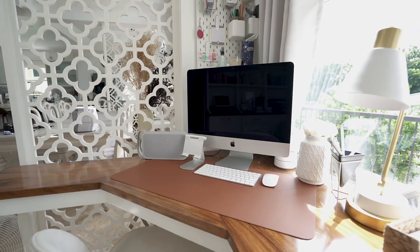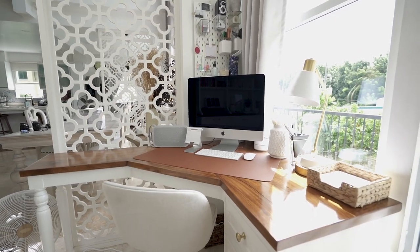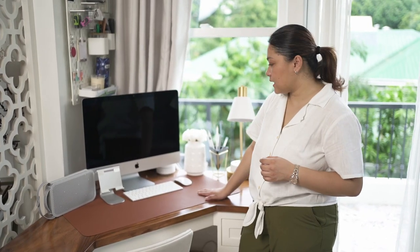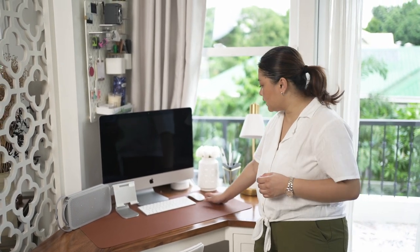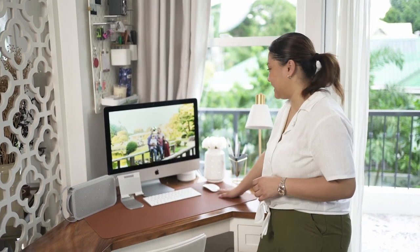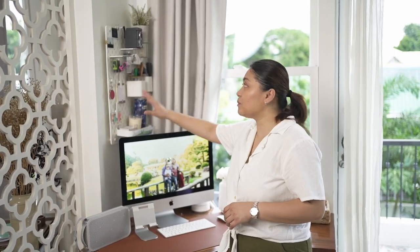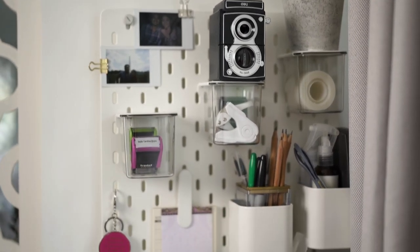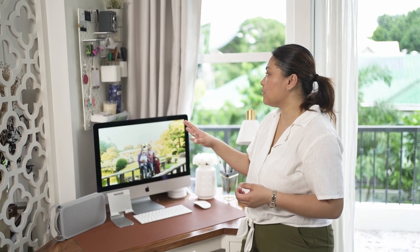And then, we bought this mat from Lazada. You know, instead of having like a mouse pad, this is such a great idea kasi, I don't know, it looks more sleek and functional kasi kahit umabot yung mouse mo sa kabila. Okay na okay siya. And then, I have here my pegboard na sobrang busy na ngayon because of the distance learning. So, I have to make sure that all the supplies and materials that I need, madali ko siyang makukuha.